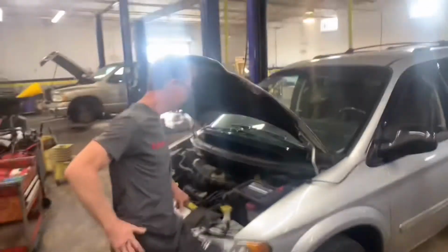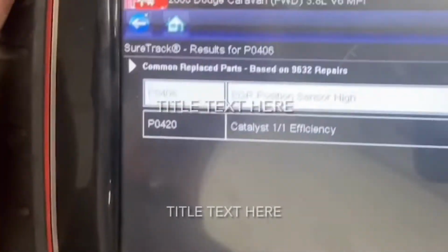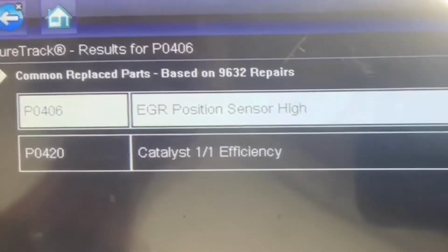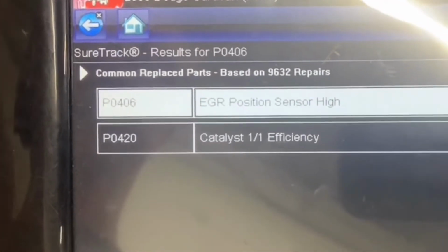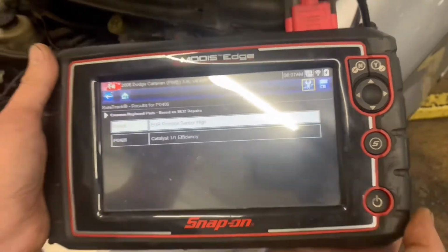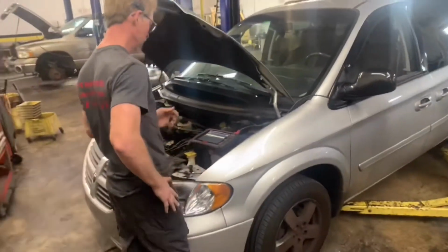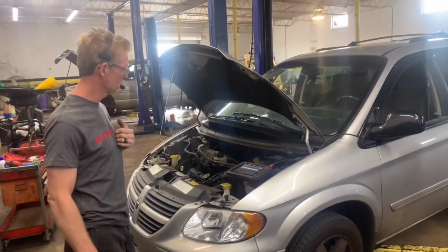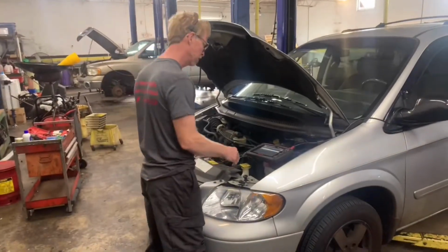Vehicle's been running fine. And here's what we have. We got a P0406 for an EGR position sensor high, and we got a catalyst bank 1 efficiency code, P0420. Now, the P0420 is actually pending. The 406 is actually current. So first thing I'm going to look at is the EGR valve and see what's going on there.